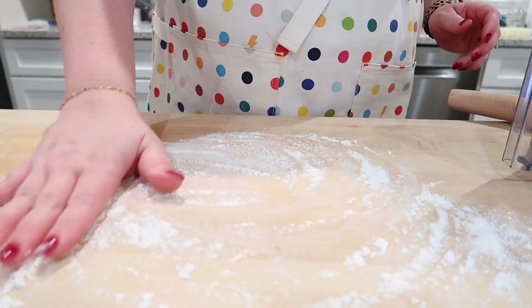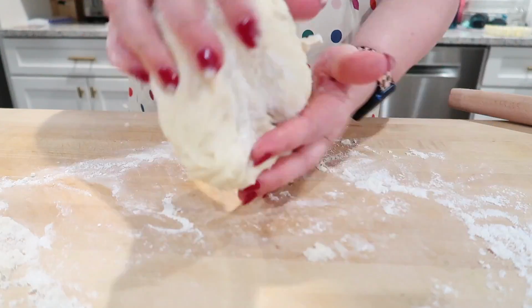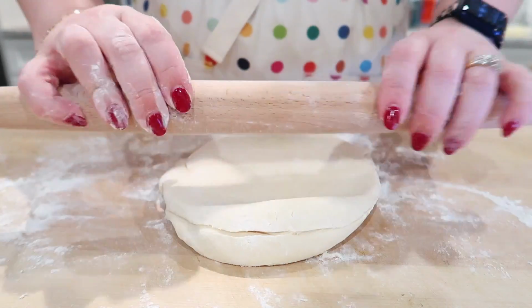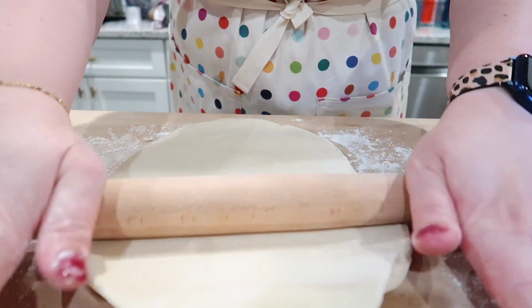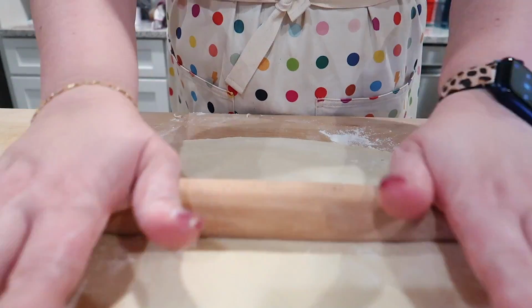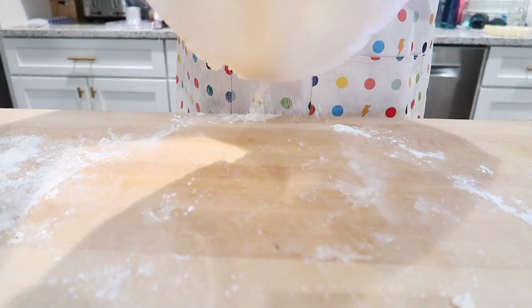Okay, so I dusted my work surface on my butcher block here with some flour, and I'm just turning that dough out onto the counter, and then I'm going to knead it a few times. I really like this French rolling pin. I can link it down below. I got it on Amazon. It's super inexpensive, and I like it because it has an even thickness and it's really long, so you can essentially roll large circles of pie crust.